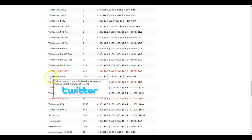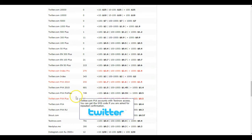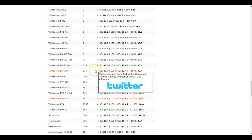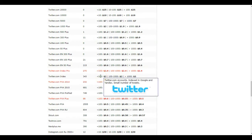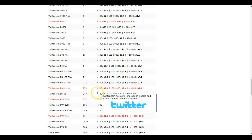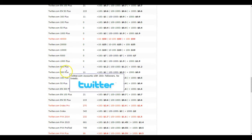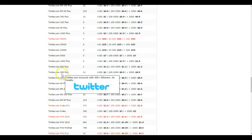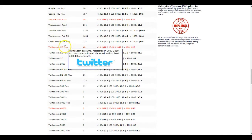So instead of buying a Twitter account that's already indexed and paying $2 for it, you should just buy the cheap ones, which I'm going to show you in a minute, run them through a software like Index Inject or Lightspeed Indexer, and just get it indexed for the cost of the CAPTCHA, rather than pay $2. And then of course you can get ones with followers. I don't know if these are real followers or not, but they're available. And you can get extra old ones.